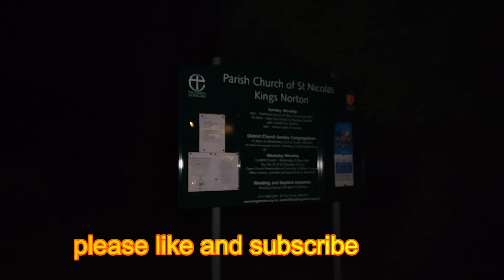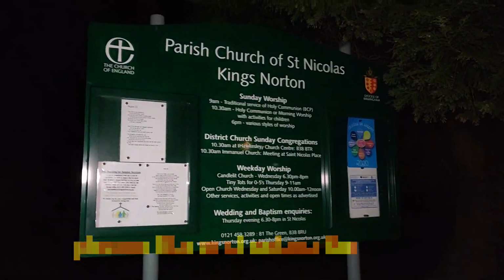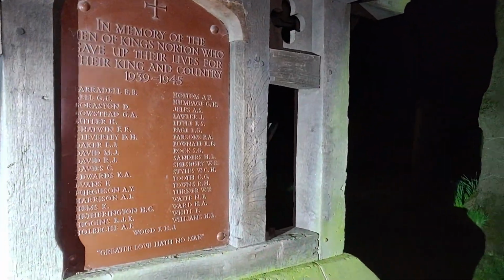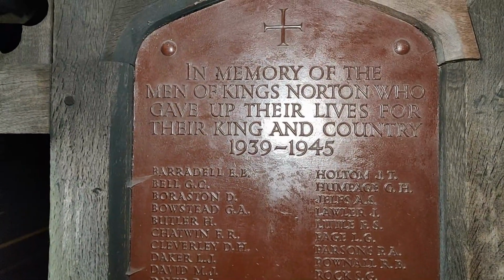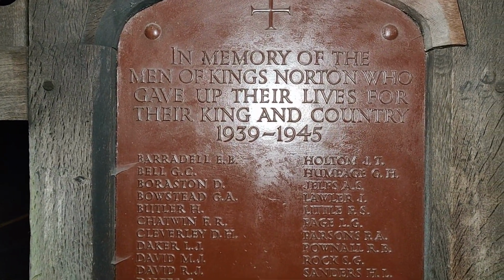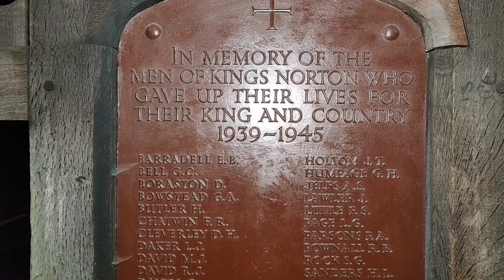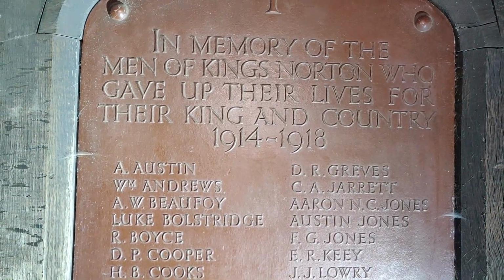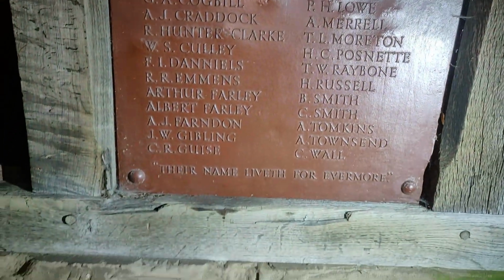Right guys, here we are, as you can see there, Parish Church of St. Nicholas, King's Norton. So, on this archway here, it says there, in memory of the men of King's Norton who gave up their lives for their king and country 1939 to 45. World War II? And this one is 1914 to 1918. And here we go, into the church.